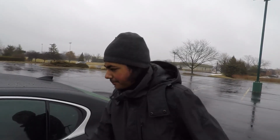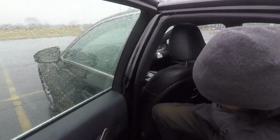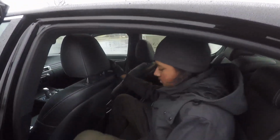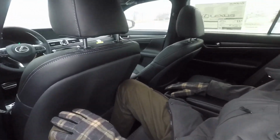So for the back seat, this is set at my dad's position. He's about 6'2", I'm about 6'2", and sitting behind myself, it's a little tight, but it has these indents in the seat so you can really relax over here. You've got your armrest over here. It's just like in the GSF and the GS200T.